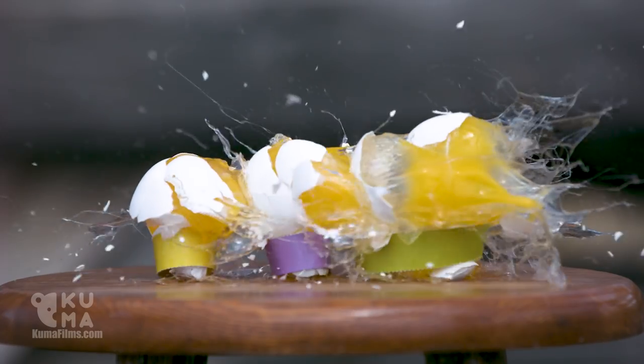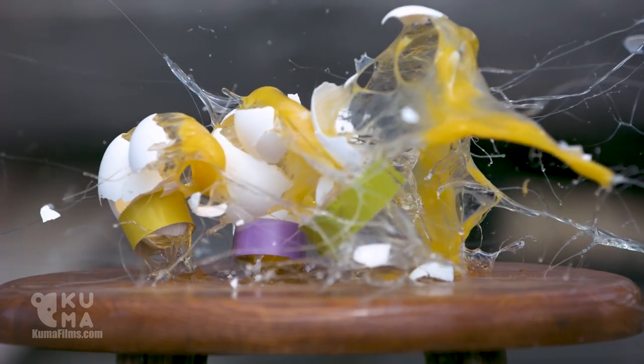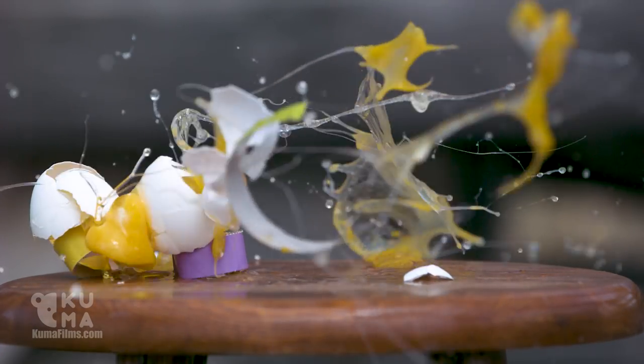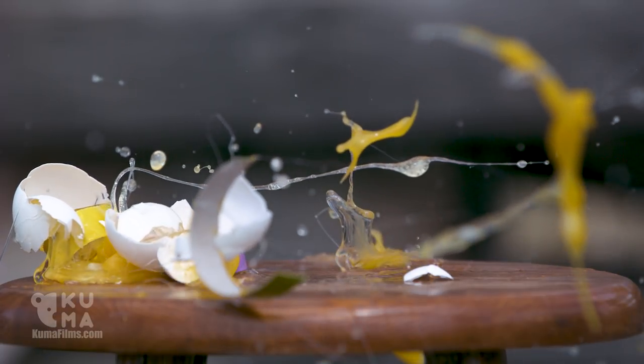All right, so the first test was successful. I don't know why I doubted it wouldn't go through 3 eggs. That's dumb. But we're gonna do the real shot now. Just prepping the colored eggs, and there's really no reason to explain this. So let's just do it.